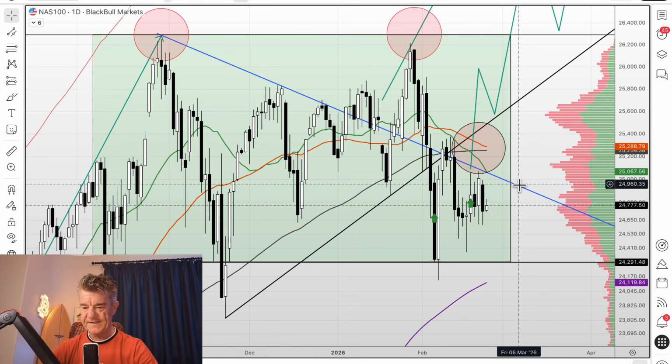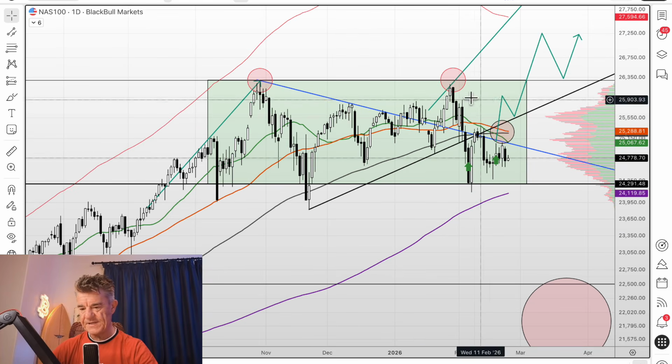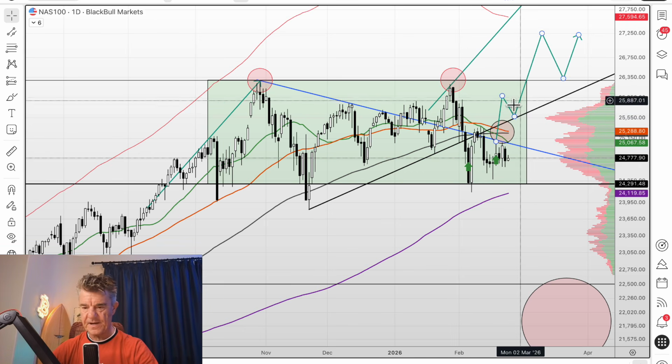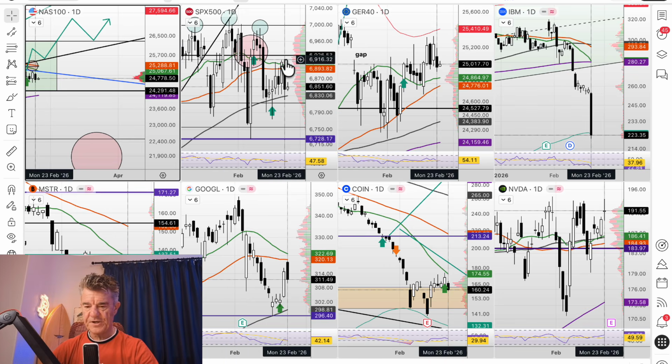My contention is that we've got to get through the blob. And if we do and hold above that black trend line, we've got a chance of a rally out of what is now potentially a bull flag. We need to see some structure forming above this line, something like I've got drawn in here, and we've not got that yet, so it's still looking pretty weak. But I'm going to retain my long position, same on the S&P. I've also got longs on various names.